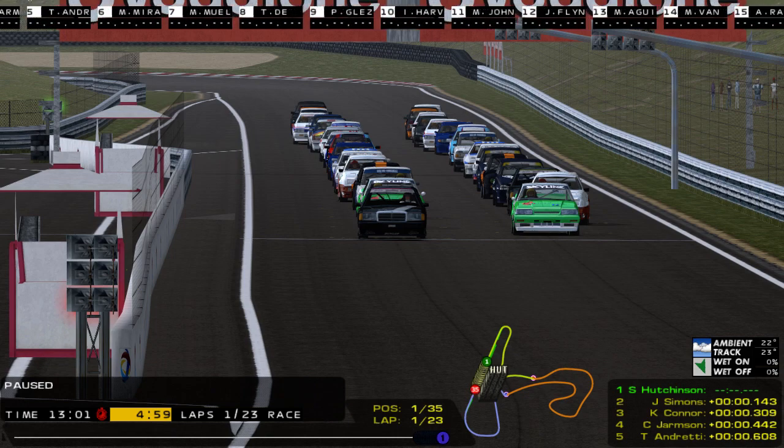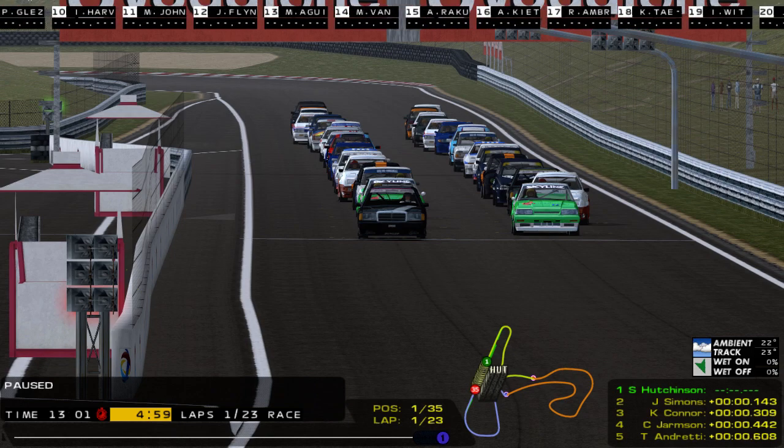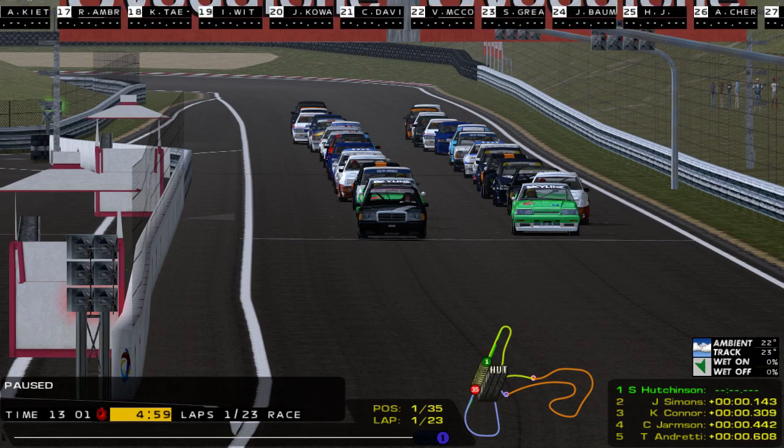Hello and welcome to round 2 of the Touring Car Cup for the race of the Netherlands at the amazing Zandvoort circuit. This circuit is one of the hilliest in the world and also one of the most exciting to drive. Anyways, with that, onto the grid with Kai.